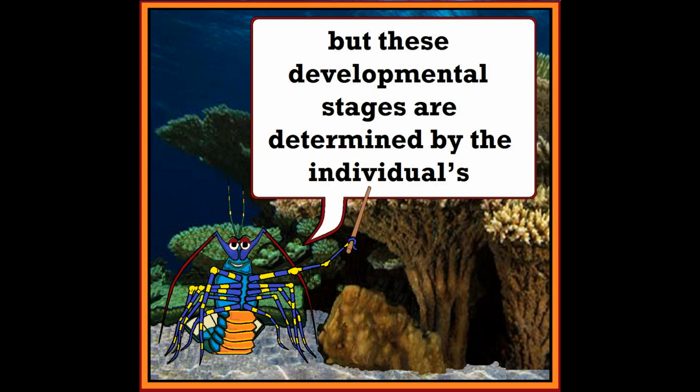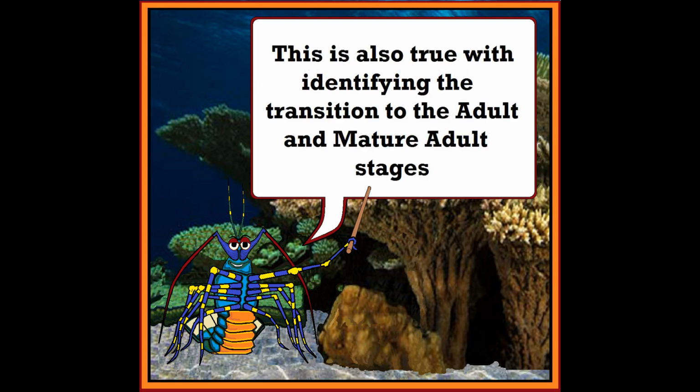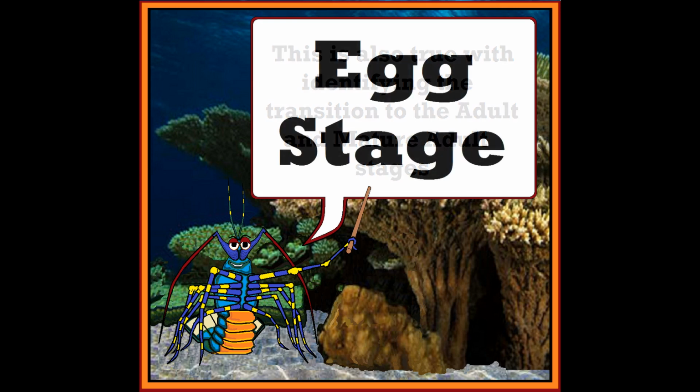But these developmental stages are determined by the individual's TW, total weight, or CL, carapace length. This is also true with identifying transition to the adult and mature adult stages.